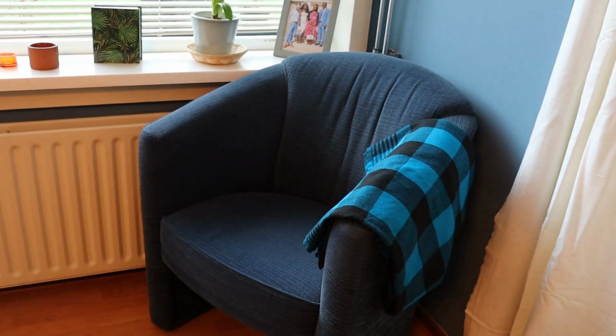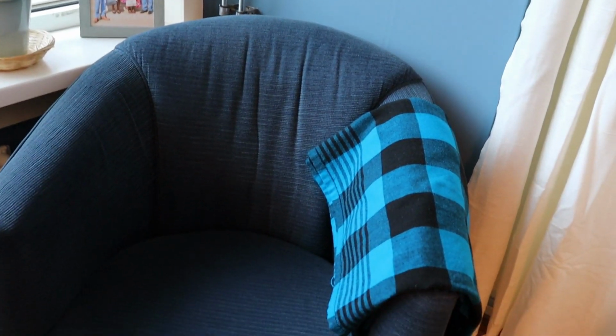And then we've got these two blue chairs. The other one is behind me. These chairs were some that David has had for a while, but they really make the place feel so much more comfortable and homely because they look very well loved.